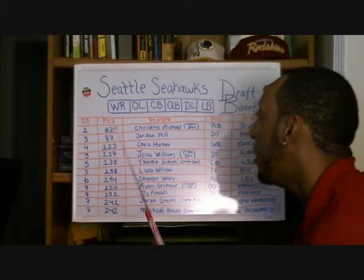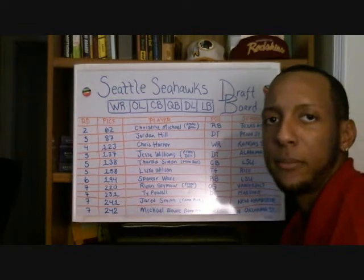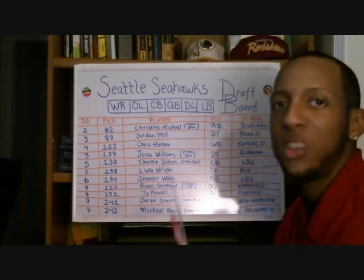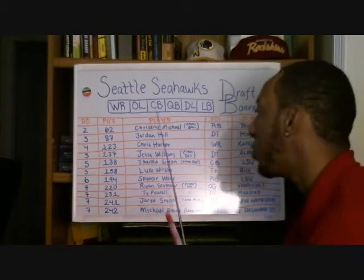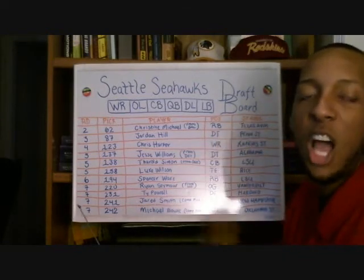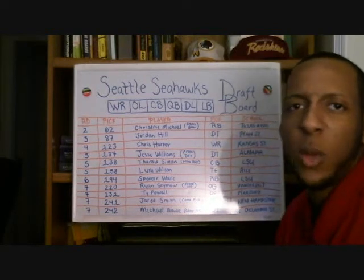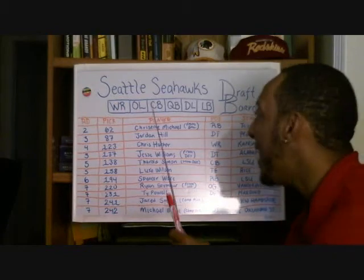We go to the 3rd round. Pick 87, Jordan Hill, defensive tackle out of Penn State. For me, solid pick. He's a try-hard guy. He's going to give you everything he's got. Is he the most athletic? No. Is he the strongest? No. But what he is going to do is have that motor running at 100% all the time. He's a short guy. We're talking about 6'1", 6'2". That's not the ideal height you're looking for at defensive tackle. So that is a deficiency.